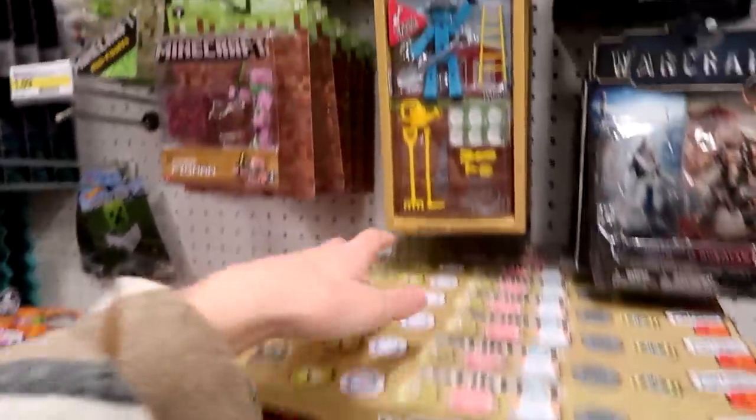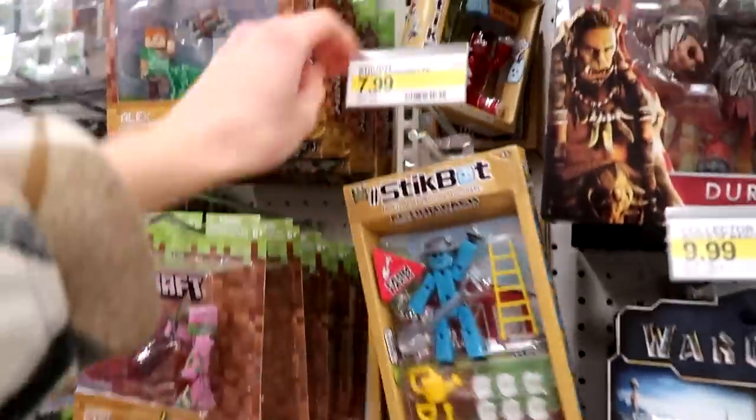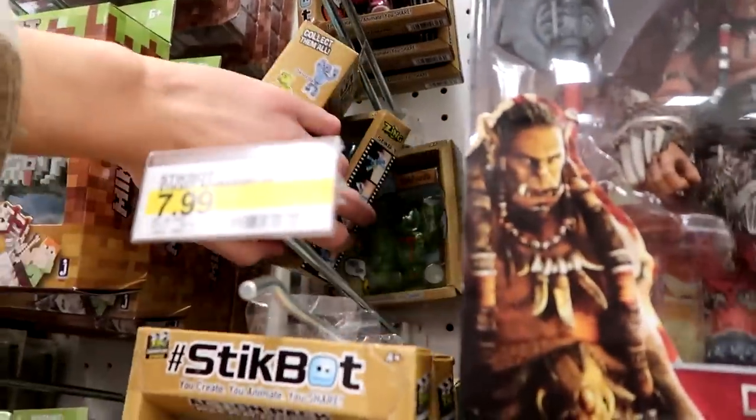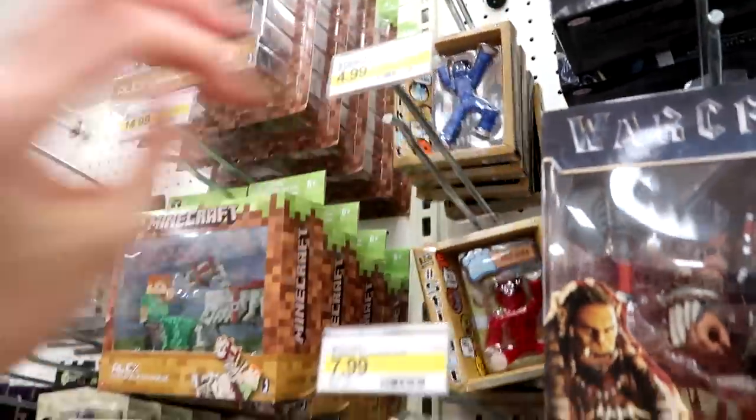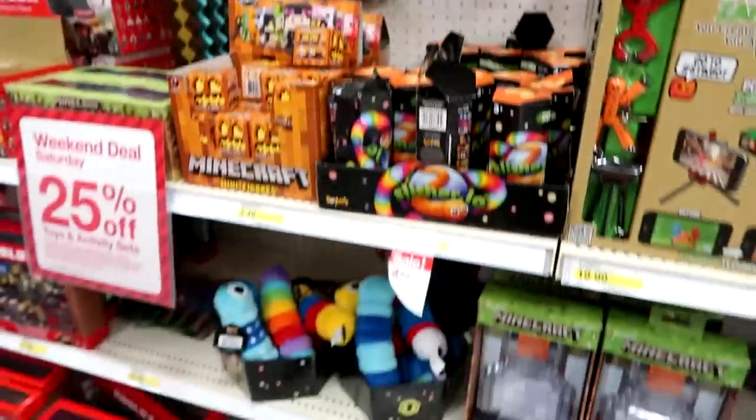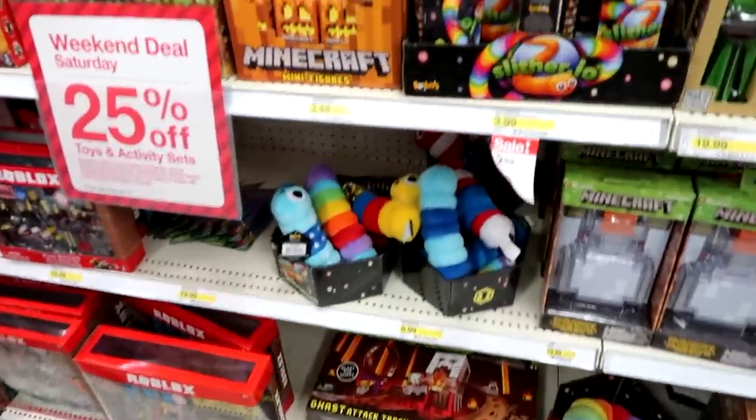They have the Stickbot stuff. I love this little farm pack. It's so cute. But they don't have any of the little Stickbot animals. They have a panda, but that's not what I'm looking for. I want to find the chicken. That one's cool, and the cow, since I have the setup now. I think the review is coming out soon.